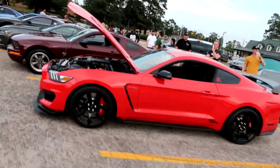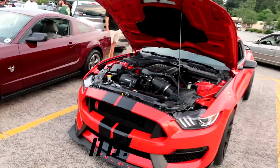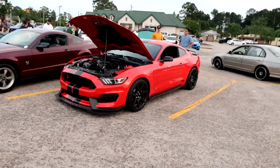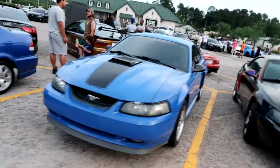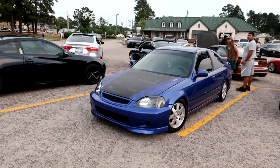Pro Dyno GT350. This is probably pushing like 800 horses. I mean, come on, let's just be real, bro. These Pro Dyno boys with their Mustangs and their GT500s and 350s, they don't play around. This one's nice. I like the blue on it. I do. And then, you know, of course, come on. Civic boys, that's that VTEC right here, man.